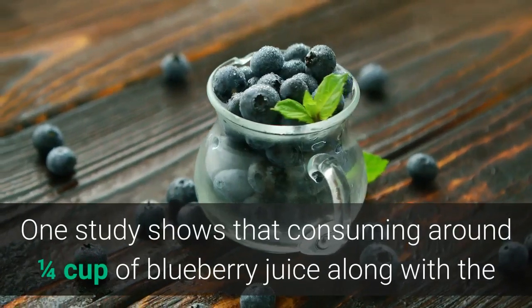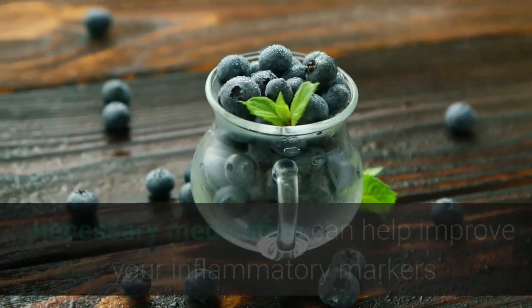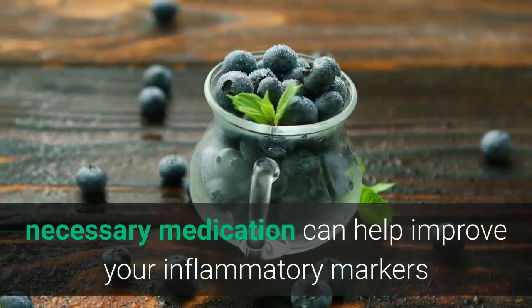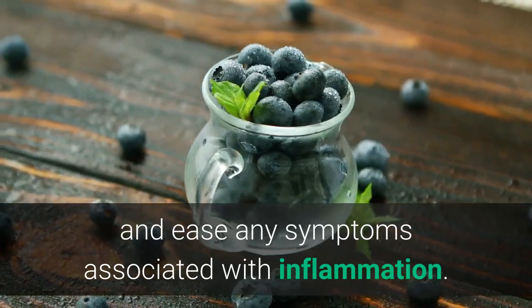One study shows that consuming around 1/4 cup of blueberry juice along with the necessary medication can help improve your inflammatory markers and ease any symptoms associated with inflammation.